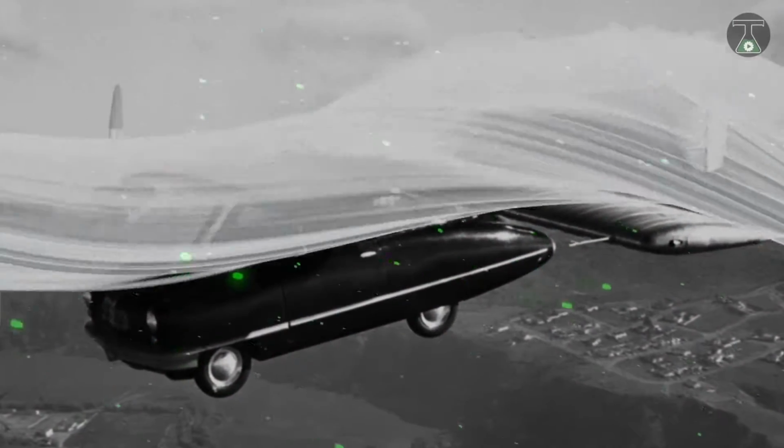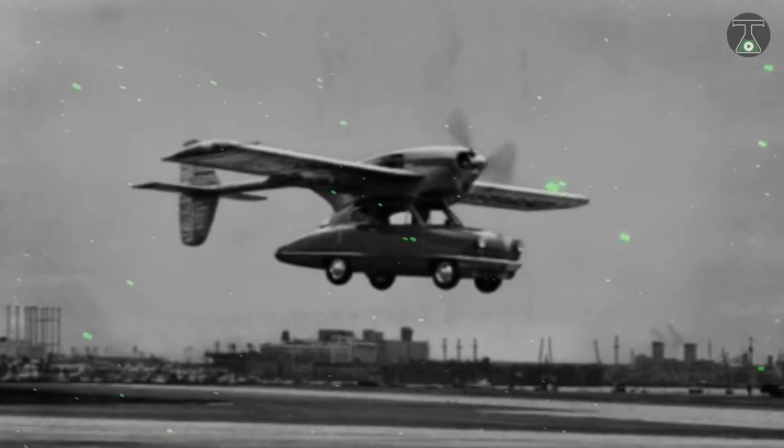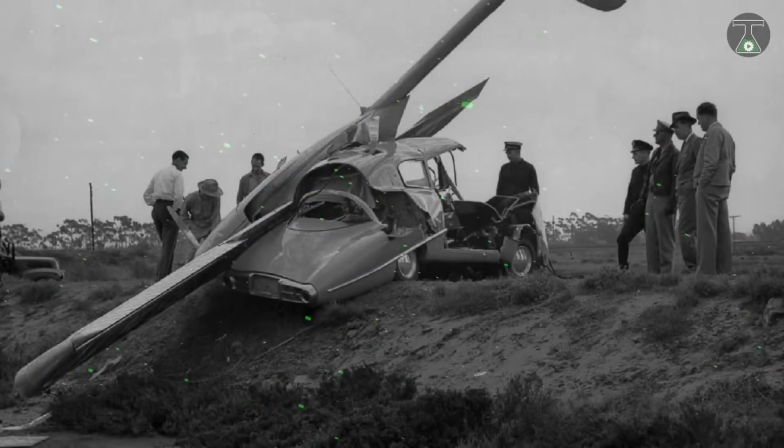The Convair car had a 35-foot wingspan. Unfortunately, it was never put on the market because when it was being tested in the air, it crashed and the pilot died.